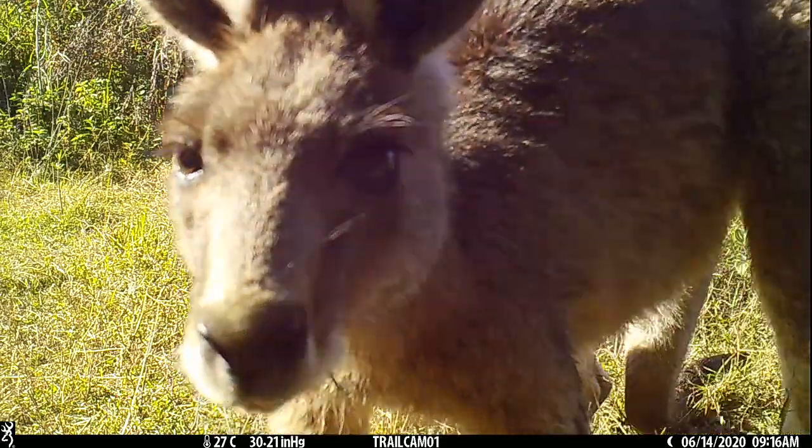This is an ultra close up of an eastern grey kangaroo in the Coomera area.